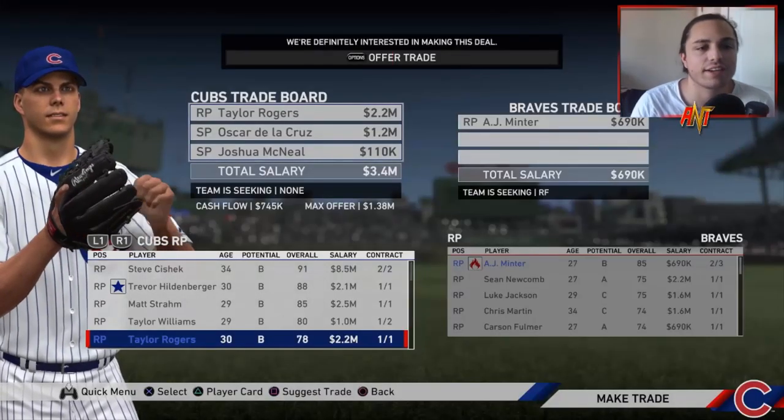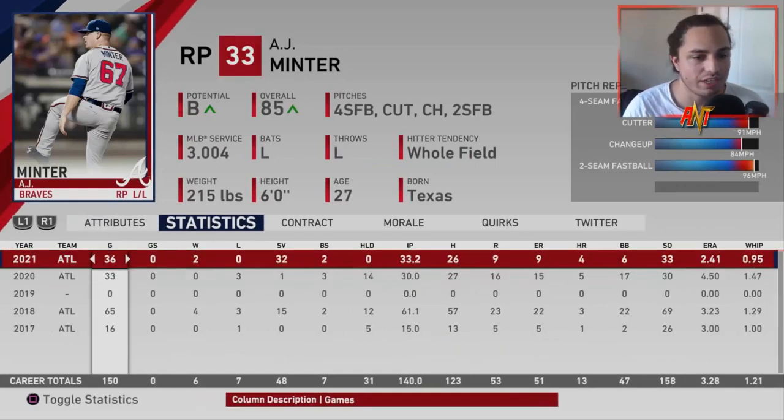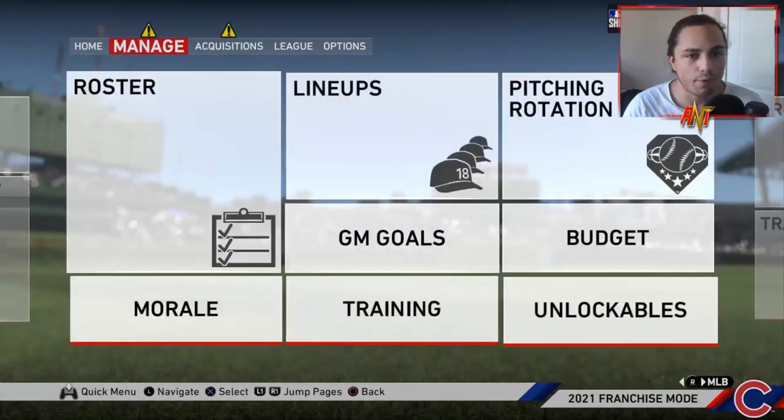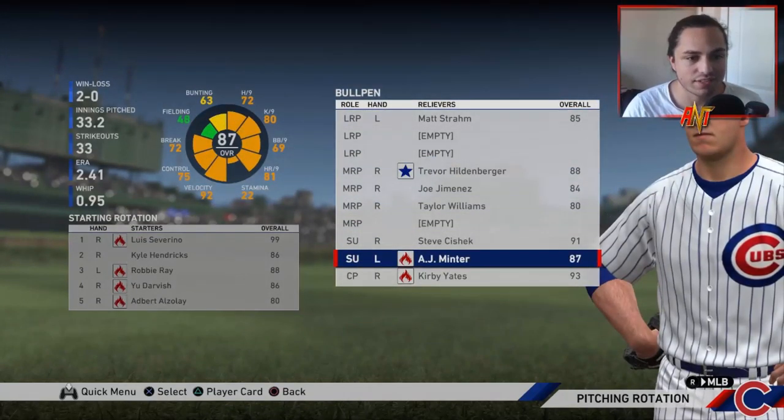So we're going to trade Oscar De La Cruz and Joshua McNeil for AJ Minter of the Braves. Having a really good year as a closer, but we're going to kind of use him as another setup guy. And when we look at the bullpen now, not much is going to change. It's just Minter's going to slot right there and everything else is going to be the same.